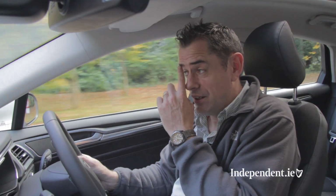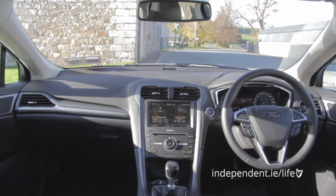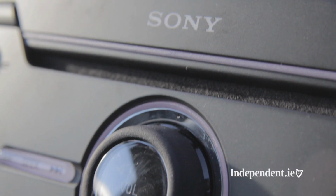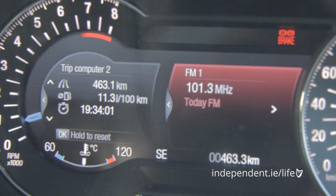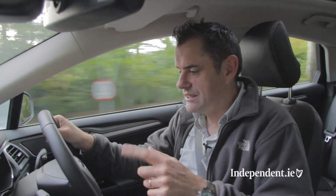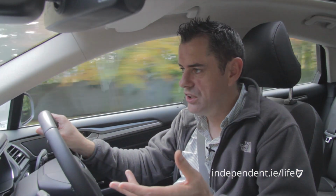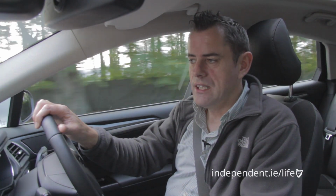Now, the dashboard layout has changed. This one has an optional Sony stereo built into it and a big touchscreen on top of that as well, which is quite nice. I do appreciate the all LED dash. It's not quite all LED, but the center of it is. The actual needles on the side of the gauge are actually LEDs, and so is the central console, but the exterior parts are painted as you would normally see. It is very quiet.